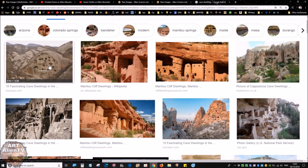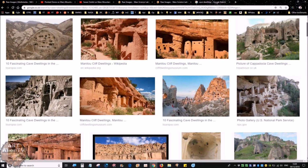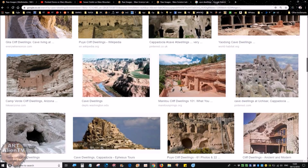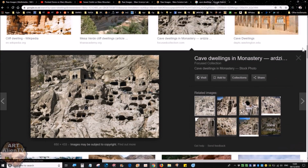There's another interesting one here. Okay, take a look at that. I'll put clips of these in at the end as well and compare them to what we're looking at. There's lots of these. These look pretty cool, some of them. And that one was my favourite for now anyway.